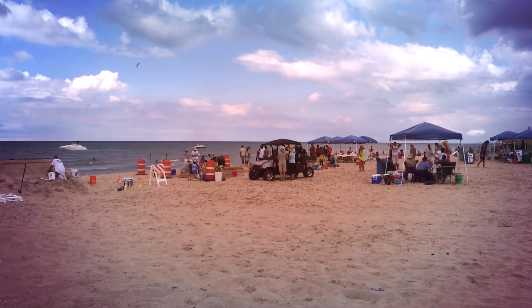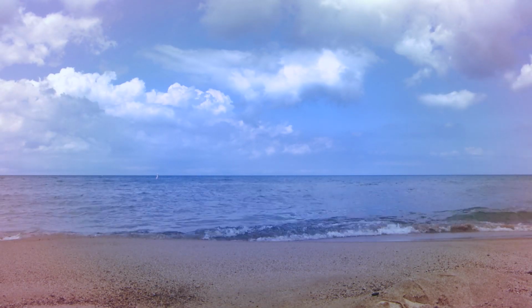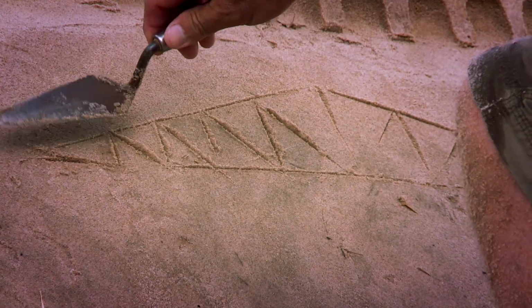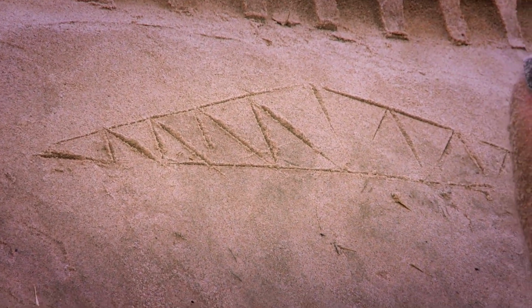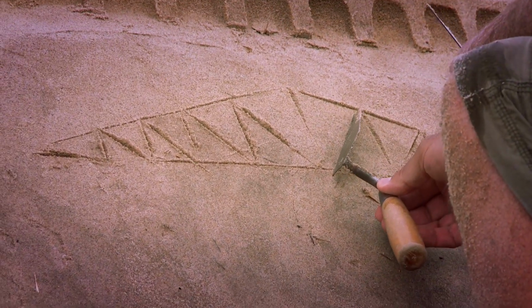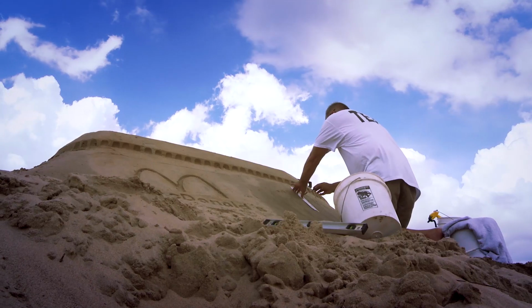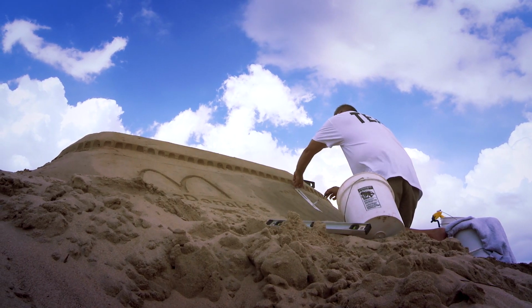In the old days, we called it no plans, no mistakes, because at any minute something could collapse or you have a slide. And so you always have to have a plan B in your back pocket. The biggest problem is keeping the sand wet because it's so dry and the water doesn't penetrate very fast. So I have to wet it, draw out the lettering, then re-wet it. Gravity and the evaporation, it just goes fast. Sand sculptures need a lot of water.